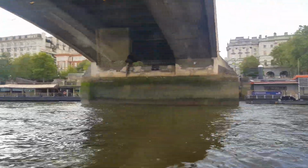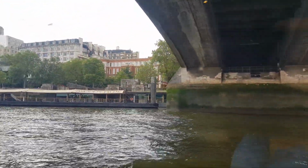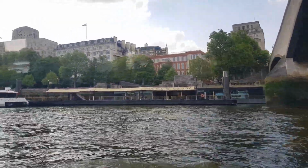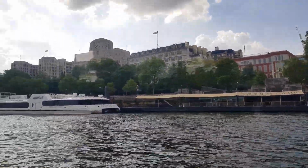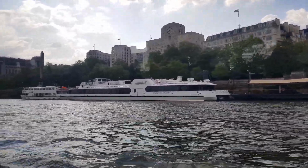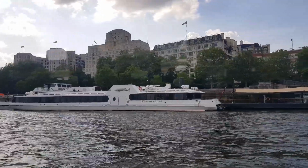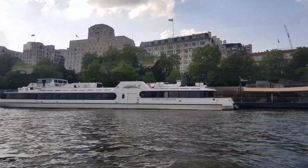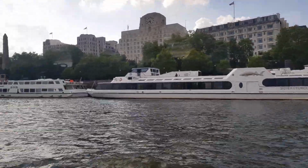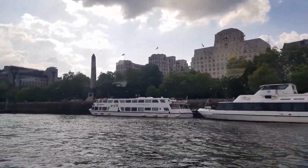Ladies and gents, as we go beneath the bridge, in front of us on the right hand side, on the embankment wall, there is a stone obelisk, the Cleopatra's Needle, given to us by an Egyptian for Nelson's victory over Napoleon at the Battle of the Nile. They do say the needle is older than London itself. It is over 3,500 years old. It's the oldest landmark you will see in London today.